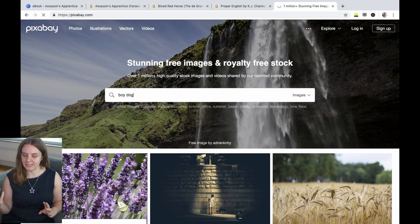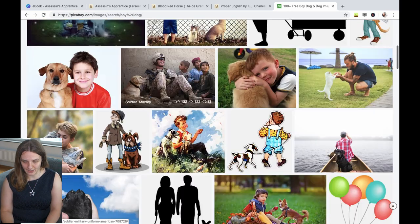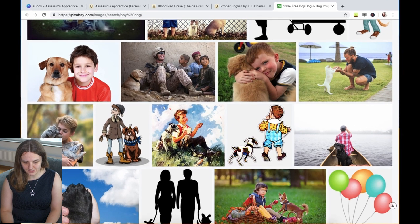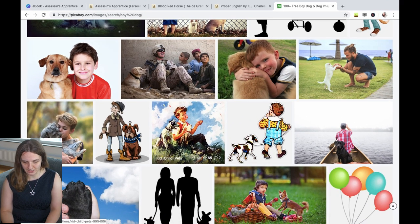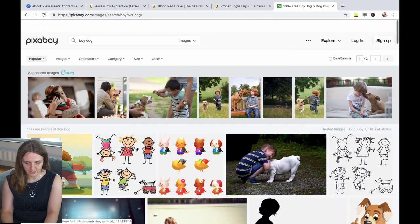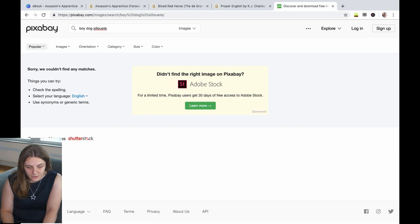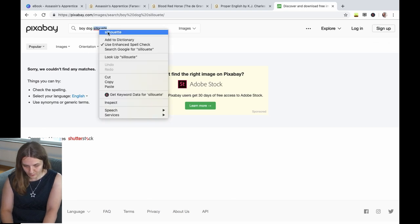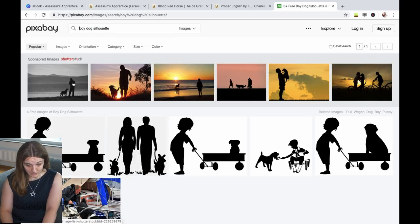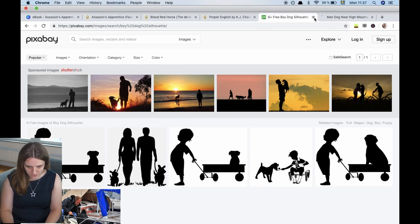And I really want something that's a little black and white, like you can see them from behind kind of thing. This is cute though. This is really cute. I wonder if I can put in silhouettes. I can't spell silhouette, so... Thank you, MacBook. See, that might be good. Then we also need a little bit of magic. So let's put that in first.